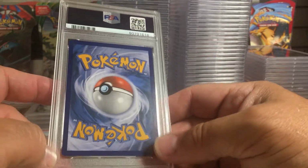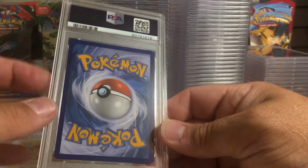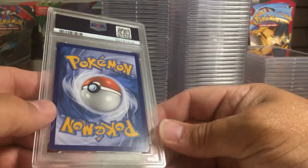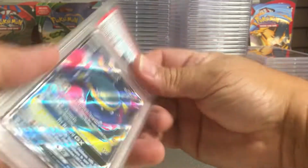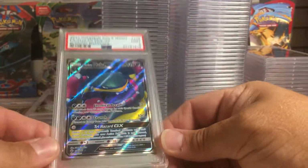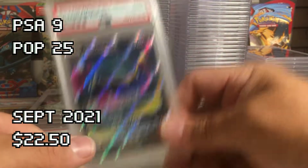Man, that was so close to being a 10. It's so tough to get good grade cards out of Burning Shadows because of all those cutting error cards. But this is first print run. But that ding down there, I'm guessing it's probably got a 9. Yep, PSA 9. Yeah, that deserved it.